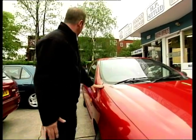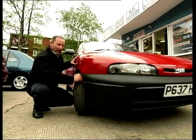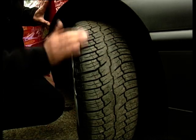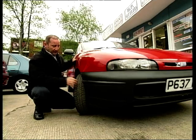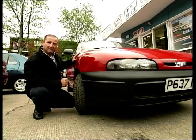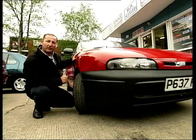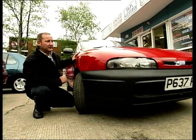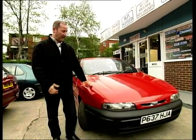And then tyres. Check the tyres. If they're wearing unevenly, as in wearing on the outside or on the inside, then that could mean that there's a steering problem with it. I mean, it could be something as simple as the tracking, but if they're just worn in general, then you might even be able to use that as a lever. Chip them a little bit on the price, but make sure they're replaced. They're not expensive, but don't let it put you off the car.